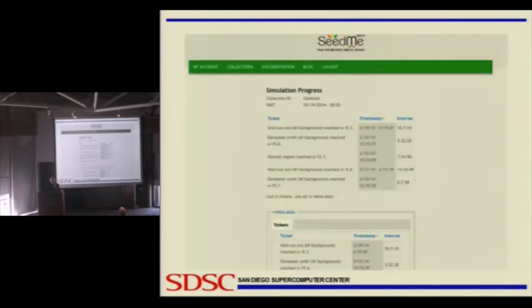So what does it do? It is just a thing that can attach to anything you want. It's all Python based. It attaches to, in this case, a running simulation, and it is sending out tickers, which just gives status updates. And it is mediated by cloud services, and it's displayed in such a way that it's device agnostic. So you could be looking at this from your smartphone. This is all built into a collection. The user defines what a collection means.